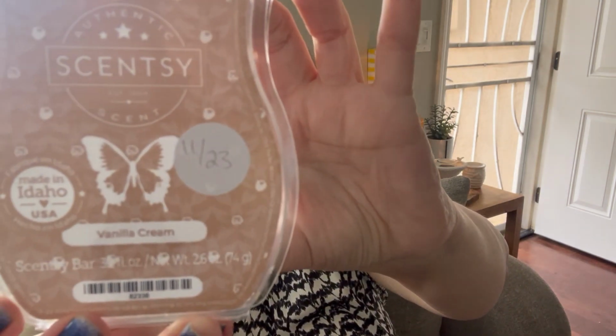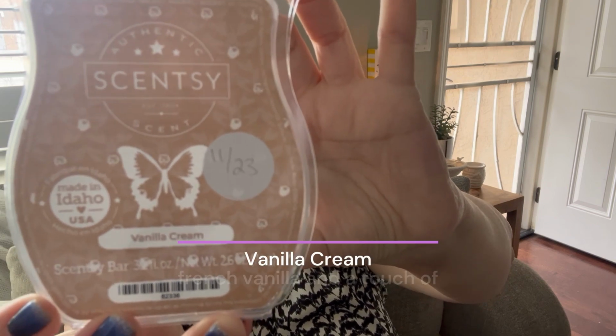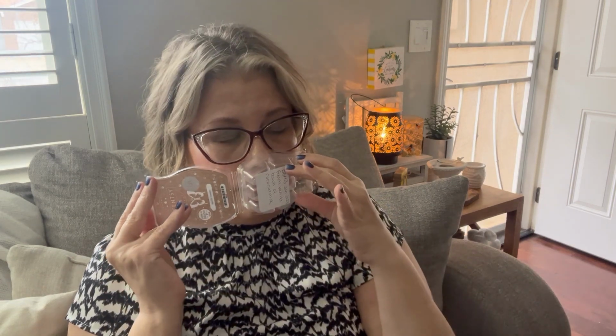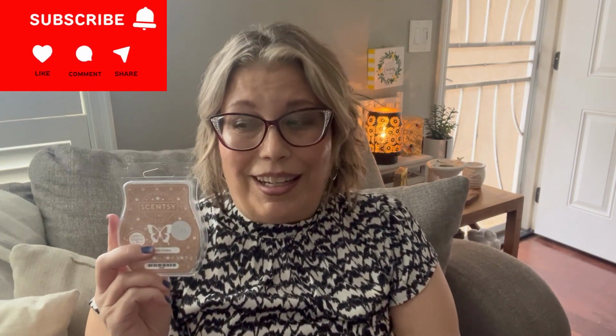And this was a former Bring Back My Bar in January of 2023. The scent notes are French vanilla and a touch of coconut milk. And you guys, this one is an absolute favorite of mine. Oh, it is in my Scentsy Club. This might be one of my favorite vanilla scents. It's a toss-up between this and Vanilla Bean Buttercream, but this is just the perfect vanilla scent. It's not bakery, but it's not body care. It's just, to me, like a straight up vanilla with a little tiny bit of sweet coconut milk.